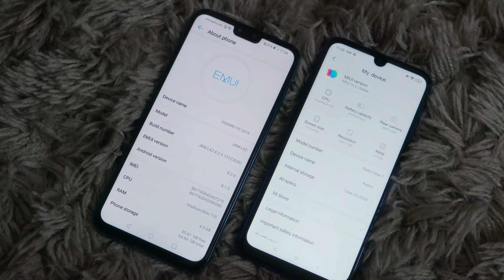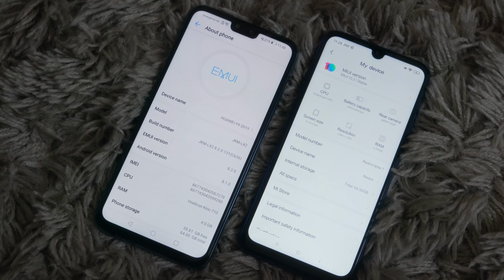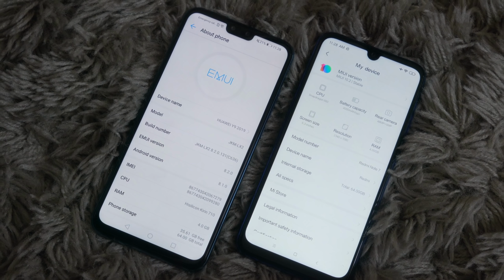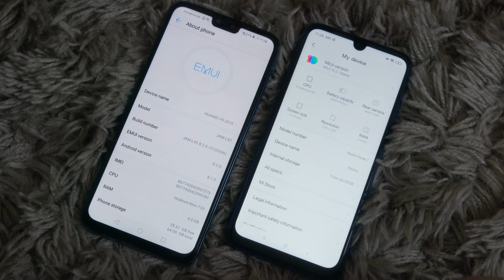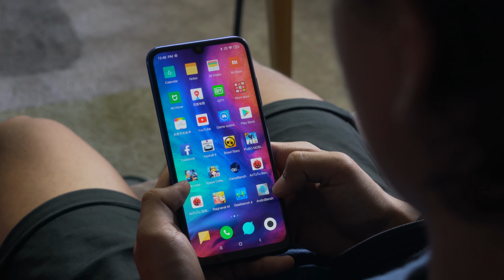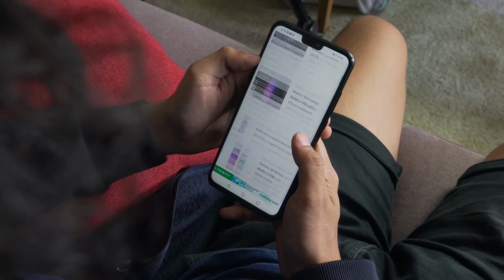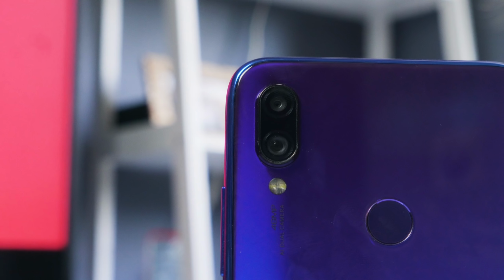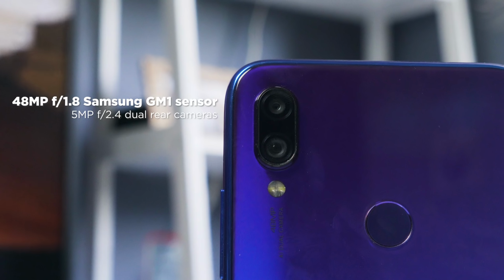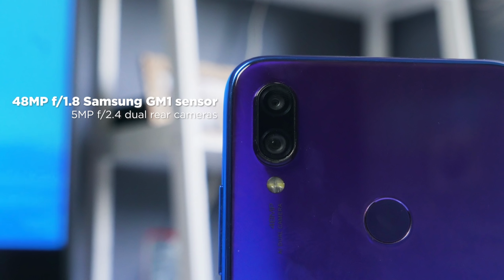For software, the Redmi Note 7 utilizes Android 9.0 Pie with MIUI 10.2 slathered all over, while the Y9 2019 runs Android 8.1 skinned with EMUI 8.2. This is yet another thing that comes down to personal preference, so be sure to try them both out before making a purchase decision. Moving on to my favorite part, the cameras. The Redmi Note 7's main shooter is a 48MP f1.8 plus 5MP f2.4 secondary lens for depth.